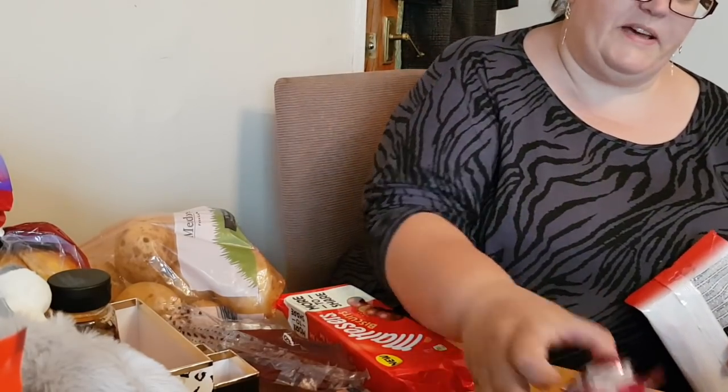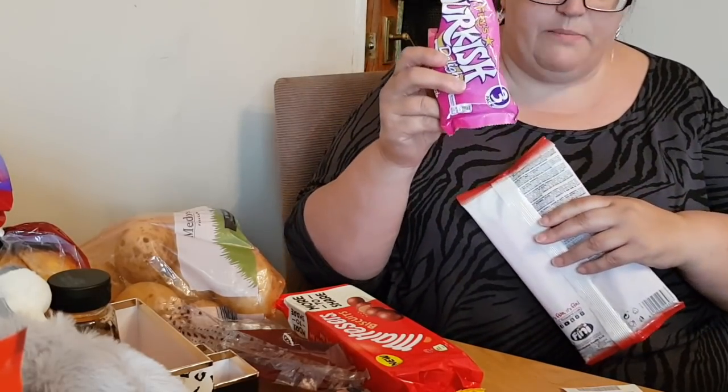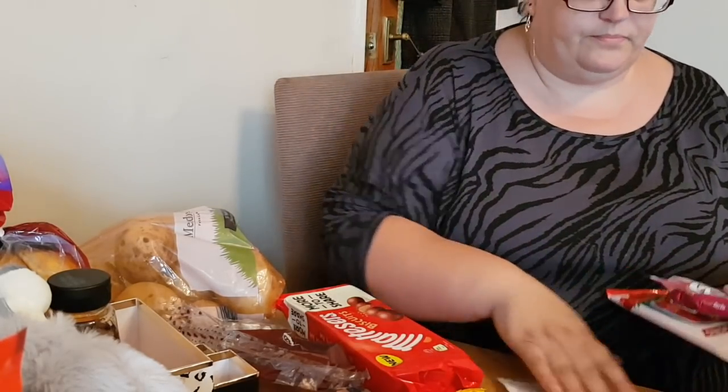I also got myself a packet of fried Turkish delight. You'll notice one of these is missing, this pack of 3 for 99p. I had one with my lunch. I had to eat my lunch in the car outside Home Bargains because I suddenly went a bit wobbly and realised that I hadn't eaten and could probably eat before I went home.